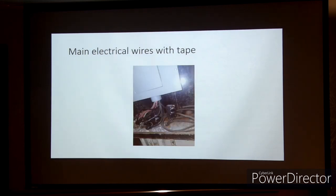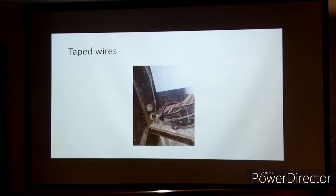Those are the main wires that come into the building, the big 0 gauge ones, and there's a despicable amount of tape all over them, and that's why that building has so many electrical problems. Yet the tenants continuously get blamed for why there are electrical issues in the building.